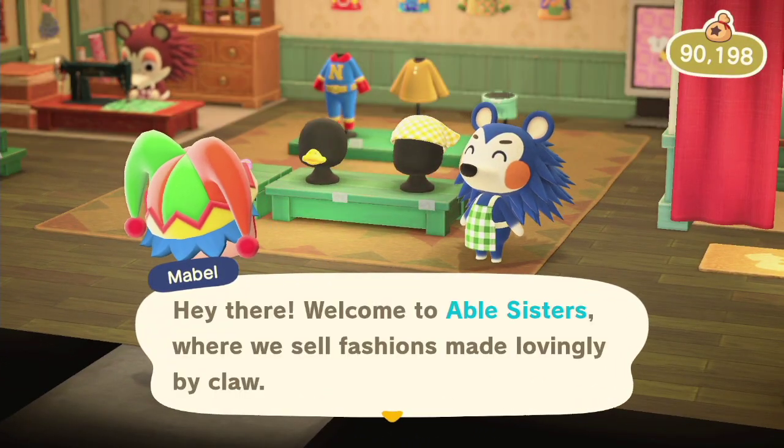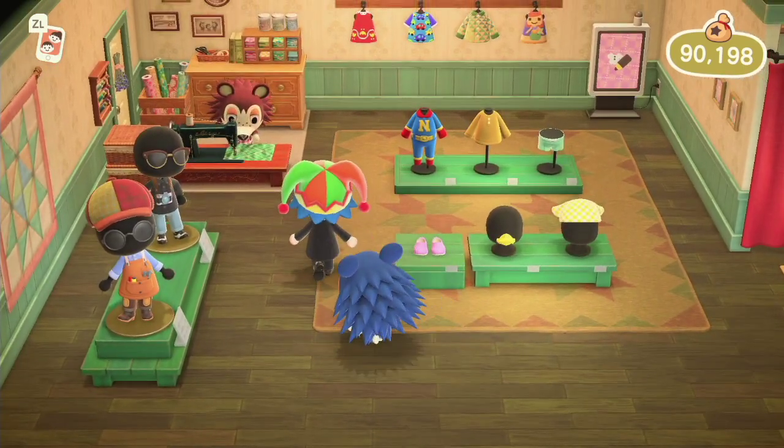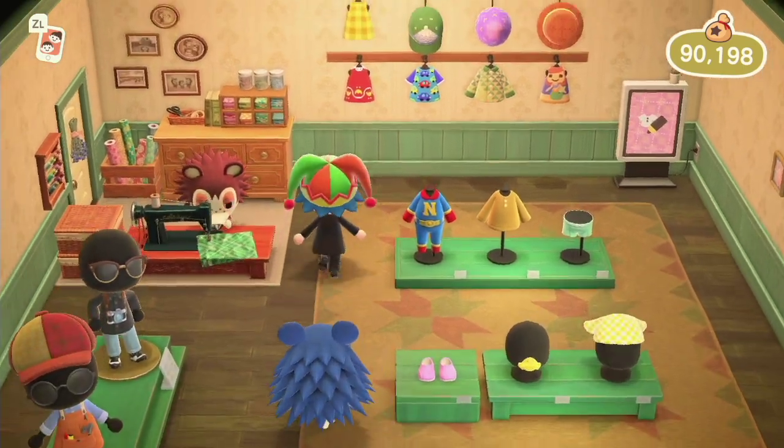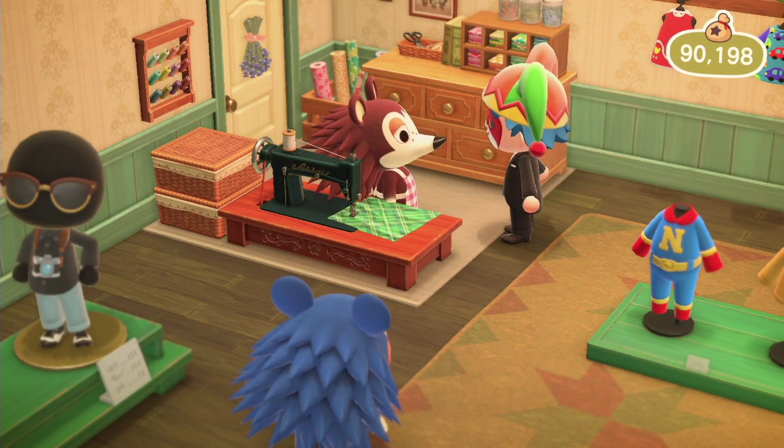I see a superhero outfit. Ooh. There's some stuff. Sup, Sable? Hey, we got some more patterns. Cool.